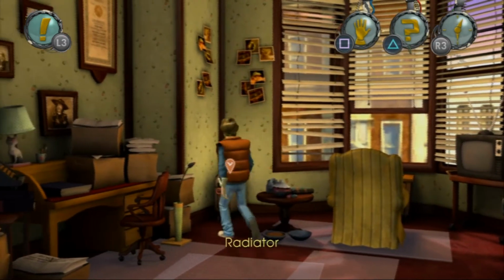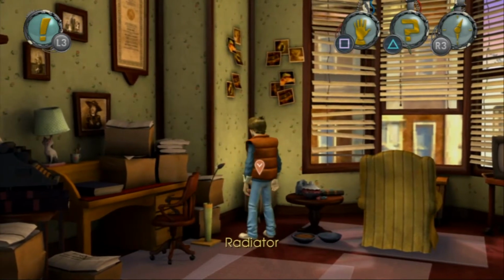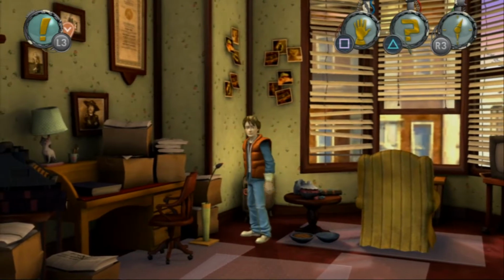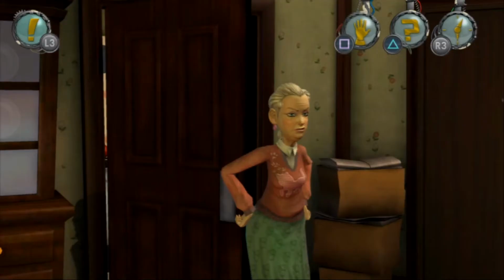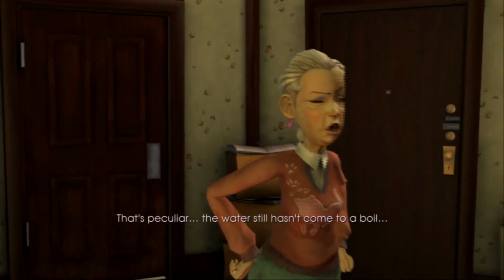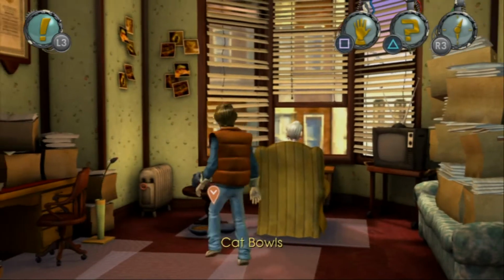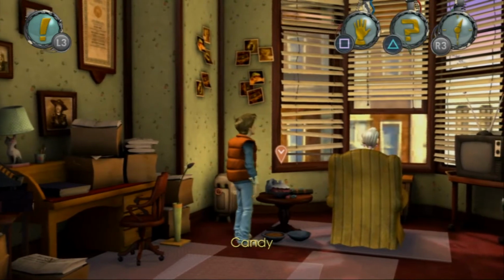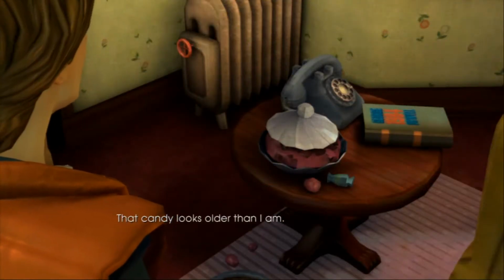Cat bowls. He's wiggling around on his own now. He keeps turning by himself. So I go radiator, candy. Yeah, that's peculiar. The water still hasn't come to a boil. Oh, it was the radiator making that noise. Yeah, that's what I was saying. As soon as you turn that on, then she thought it was that. Now can I click on maybe the candy? Candy looks older than I am.